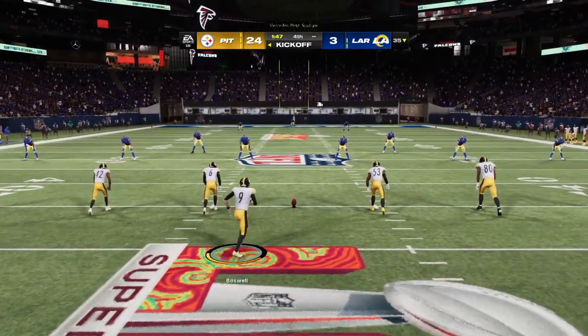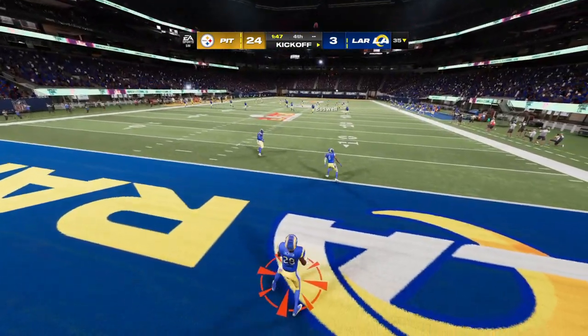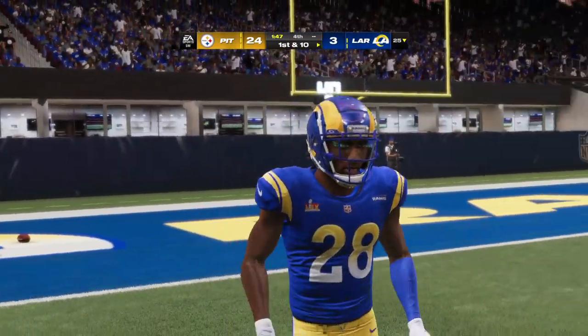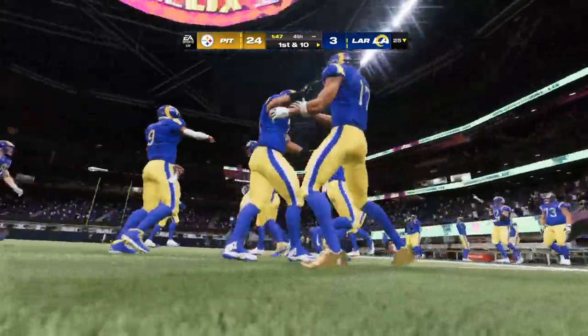Boswell now to kick it away after the touchdown. And no thought of bringing this one out. He'll go down to a knee, and they'll begin the drive at the 30. The football going back to the Rams now.